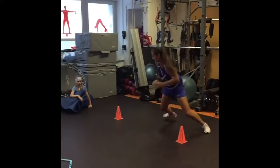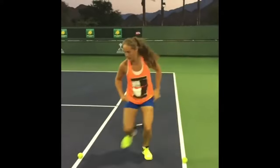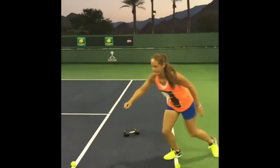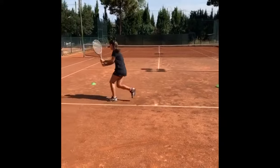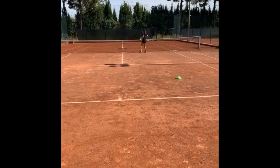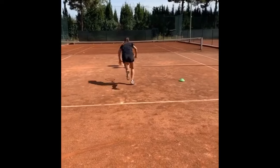However, even the best have their moments of vulnerability. There are times when Daria finds herself a bit too tentative, relying too much on her defensive skills. But fear not, for our tennis virtuoso knows where the key to improvement lies. It's in those swift, precise footwork drills.